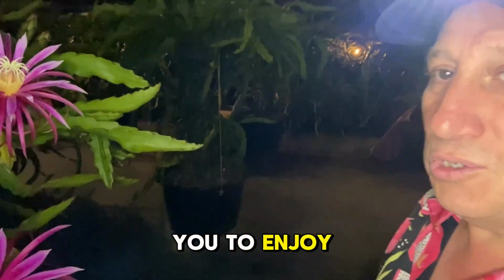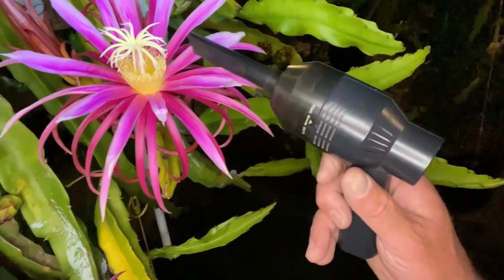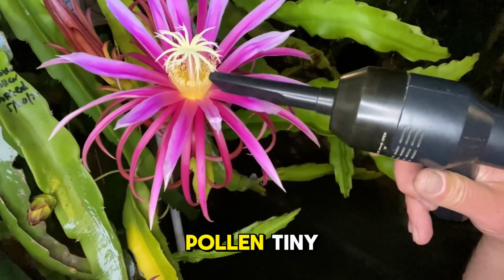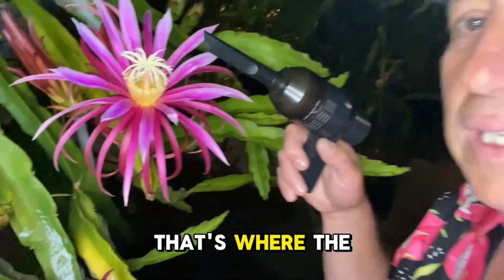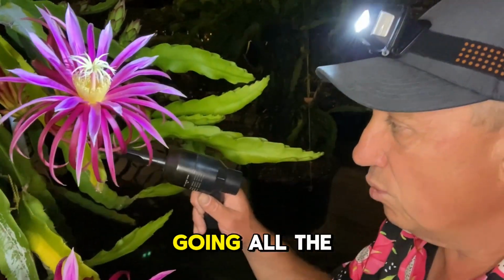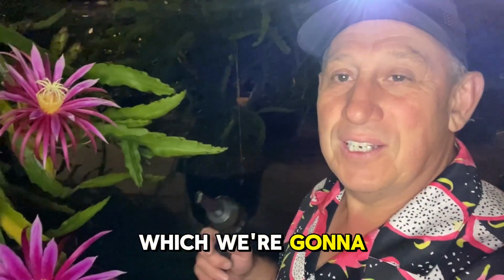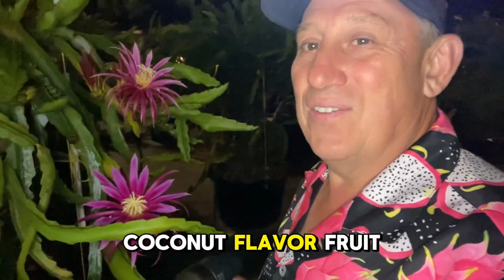Okay, so I want you to enjoy a little more. Look at the beauty. Look at the nice petals, pink and white a little bit on the side, and the yellow enters with the pollen, tiny pollen, which I'm going to collect from this. And this is the stigma. That's where the pollen is going to go inside through this little tube, going all the way down to the ovary, and will create the fruit. It will set the fruit tonight, which we're going to enjoy. Especially this Connie Mayer has a nice coconut flavor fruit.